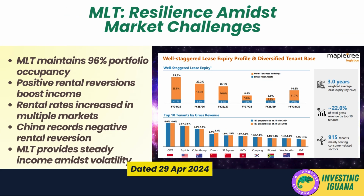This indicates that MLT was successful in negotiating and securing higher rental rates for their properties when leases were due for renewal. However, it's important to note that China was an exception, where MLT recorded a negative rental reversion of -10%.